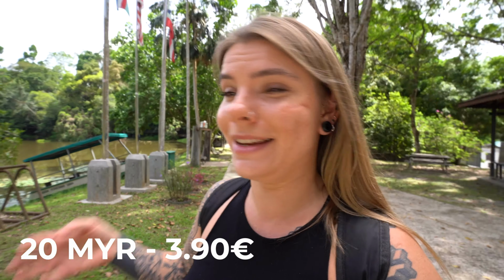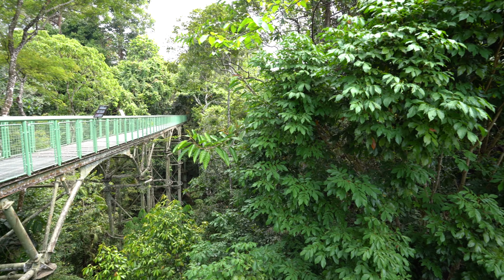To get in, it's 20 ringgit, which is really a great price, I think. I just need to get to the loo before we actually get started because I am bursting at the moment. But I am so excited for this because this place has a canopy skywalk that you can go on. It is home to orangutans, so maybe we spot a wild orangutan, and there are multiple hiking trails that you can go on. So let's just get to the toilet and we can get started.